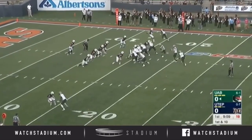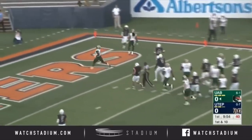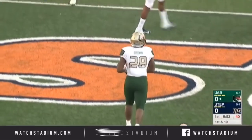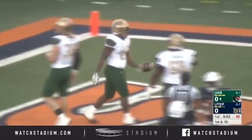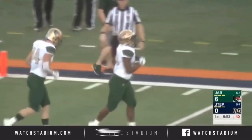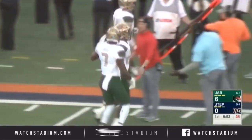Inside the red zone. At the 15-yard line, the give goes to Spencer Brown, and Brown has nothing but grass in front of him. Touchdown, Blazers, as they get on the board first. Spencer Brown, who just had the carry to take him into seventh on the all-time leading rushers list at UAB, comes up with the game's first touchdown in UAB.